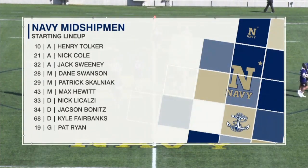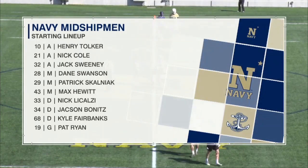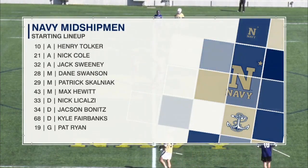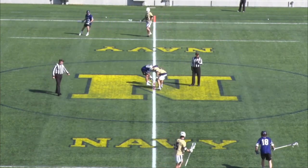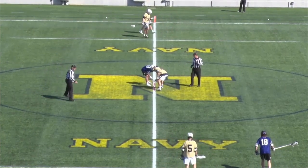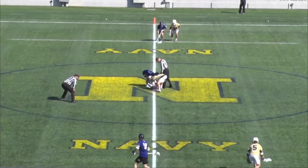Yeah, that group has been sensational for the mids this season. Skalniak's Navy's leading scorer with 19 points on 10 goals, 9 assists. Swanson's turned in 13 points on 8 goals. What's unusual is in Navy's 114-year history of lacrosse, this is the first time midfielders are number 1 and 2 in the points. So here we go.